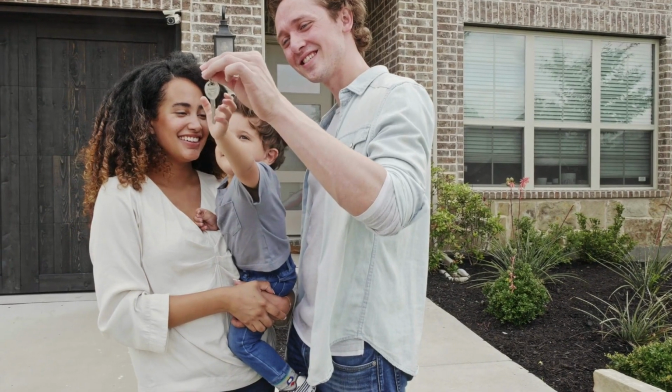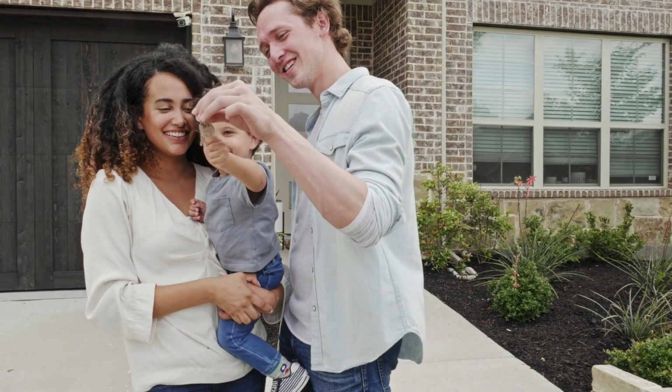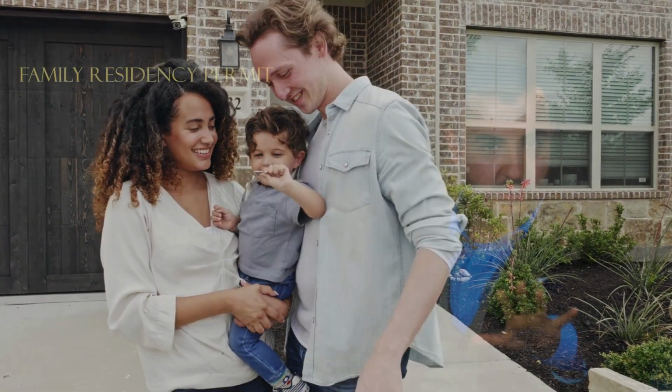So let's get on with the family residency permit. If you are married to a Turkish person, you are eligible to get a family residency permit for 3 years. And after that 3 year period, if you are still married, hopefully, you can then apply for the Turkish citizenship program, right? So that brings us to the end of another video, and I sincerely hope that you'll find great benefit from the information I have just provided.